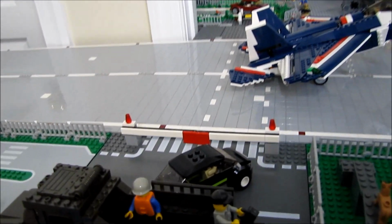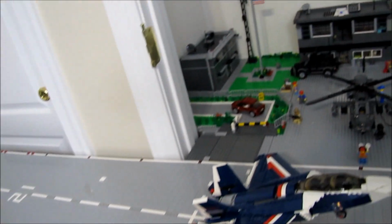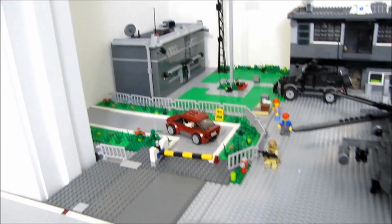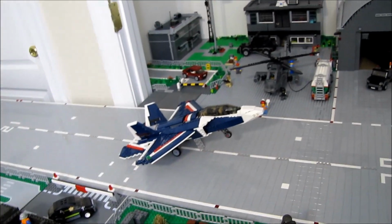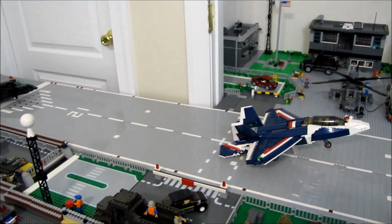So they still have to wait here if they come into the base at the one gate, and then they'll just cross whenever the runway's clear and go to the other gate. Right now it's not, because you can see airplanes taking off, but if it's clear and there's a car waiting there, a tower can open up the gates and let that all go through.